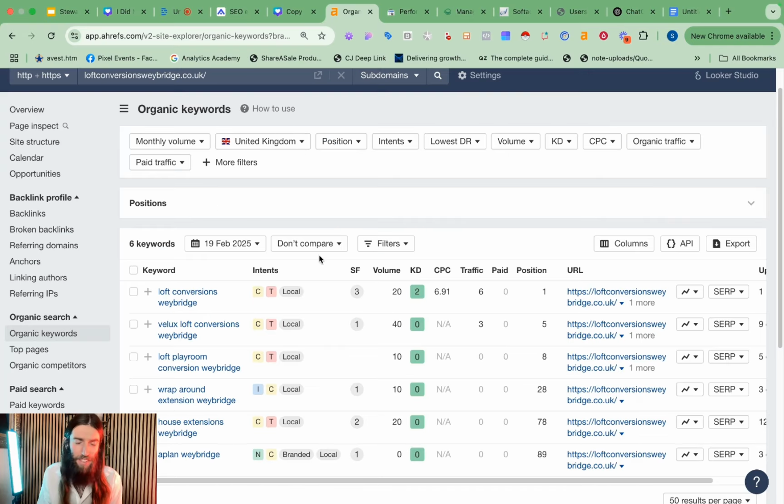So you can already kind of get an idea of what I'm talking about here, because I'm already number 1 for Loft Conversions Weybridge, but that's only got an alleged volume of 20 per month, whereas we can see there's actually 40 searches a month for Velux Loft Conversions Weybridge. And I'm at number 5 because I've not particularly targeted this keyword, I'm just ranking there by accident. So if I had a separate page that is purely talking about Velux Loft Conversions Weybridge, it's very likely I'll end up ranking much higher than 5.